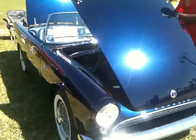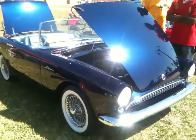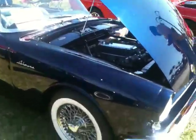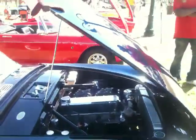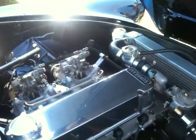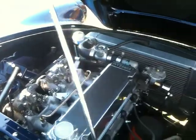That is a seriously beautiful paint job. Holy moly. Look at that. That is nice. A couple of Webers. Holy moly. That is pretty.